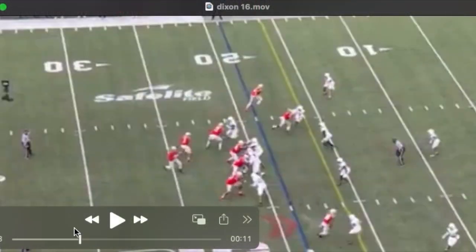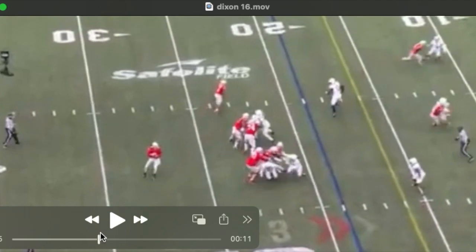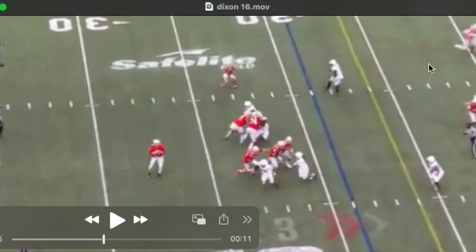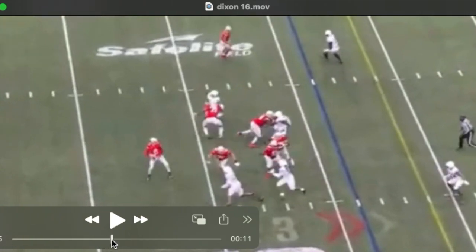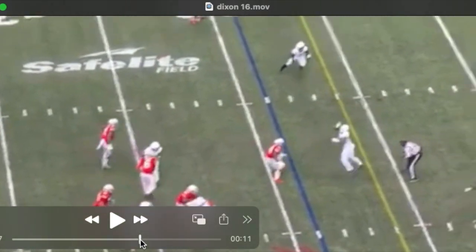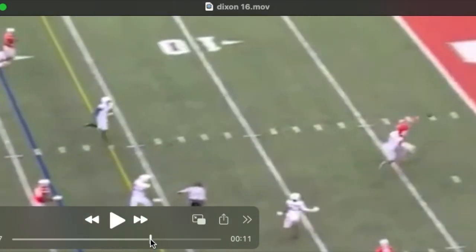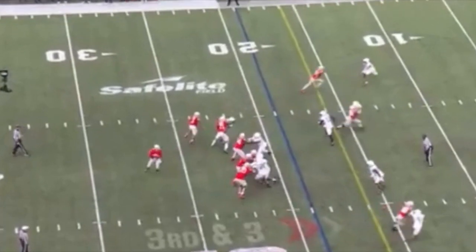Here's Johnny, an off man at the top of our screen versus Ohio State. Probably gets away with a little bit of a grab here. But again, this play illustrates his ability to find the football, be hip pocket to the receiver, and make a play on it in the air. Watch it again.